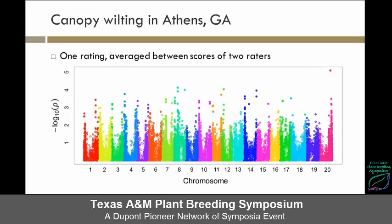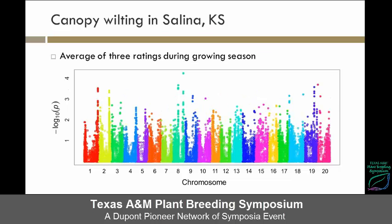And then here's canopy wilting, kind of a similar story. Found some significant regions on chromosome 8, chromosome 20, and then actually with the Salina data, you see a similar location on chromosome 8, so that's something that we might be interested in looking at a little further. But hopefully we continue to do more phenotypic screens and continue to improve the GWAS model to identify these genomic regions.